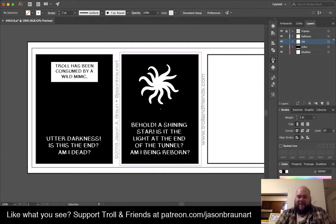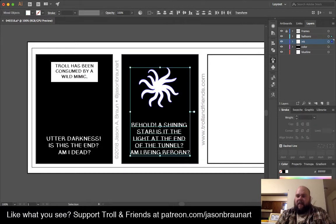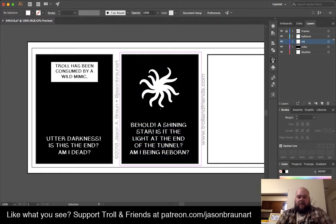We'll delete that and go back to the blob brush. And here we'll just center this star. If I want to, I can center these guys, align them to each other in the middle, which is right here. All right, and so that's the first two.